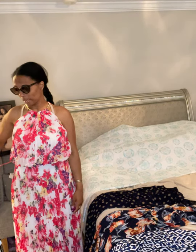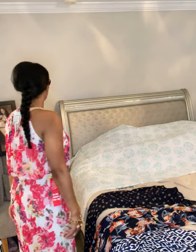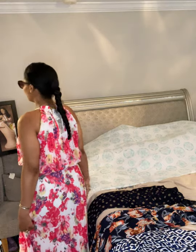So here's this dress. This is by MSK. It's $39.99, originally $80. It's definitely hitting the ankles. I'm going to show you the dress from the side to the back to the side again and the front. Super pretty. Definitely girly if you have an event you want to go to.